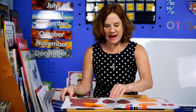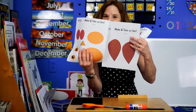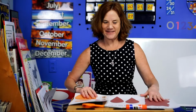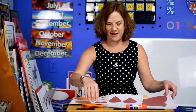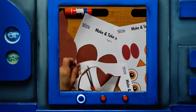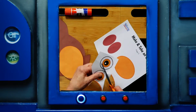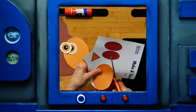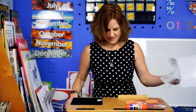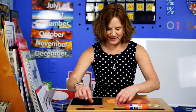Alright, so there are actually three pieces to this craft. So you're gonna need all three of these sheets. And once you have them all printed out, we're gonna cut them out. You need a little glue and a little scissors, and then we're ready to go. So let's get cutting. I'm gonna start with the big owl. Okay, that was a lot of pieces, but this is gonna look mighty nice when we're finished.